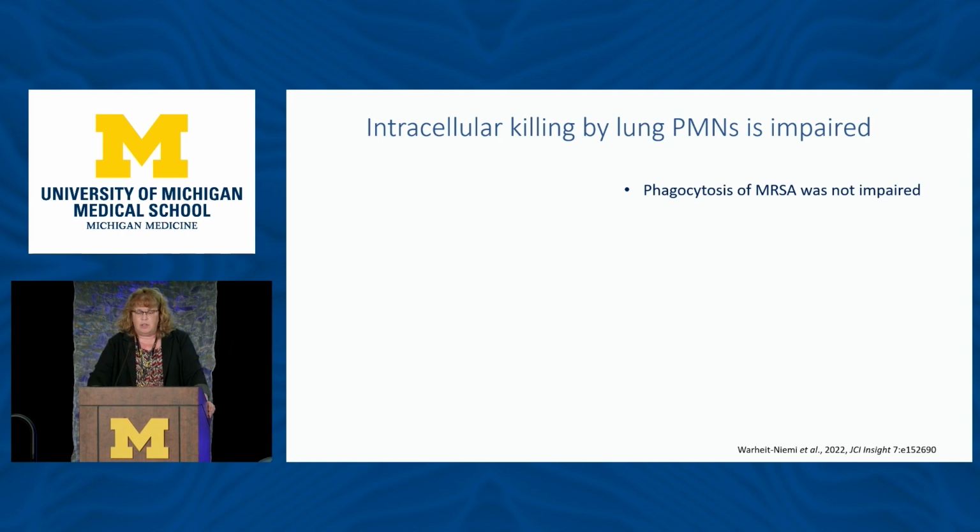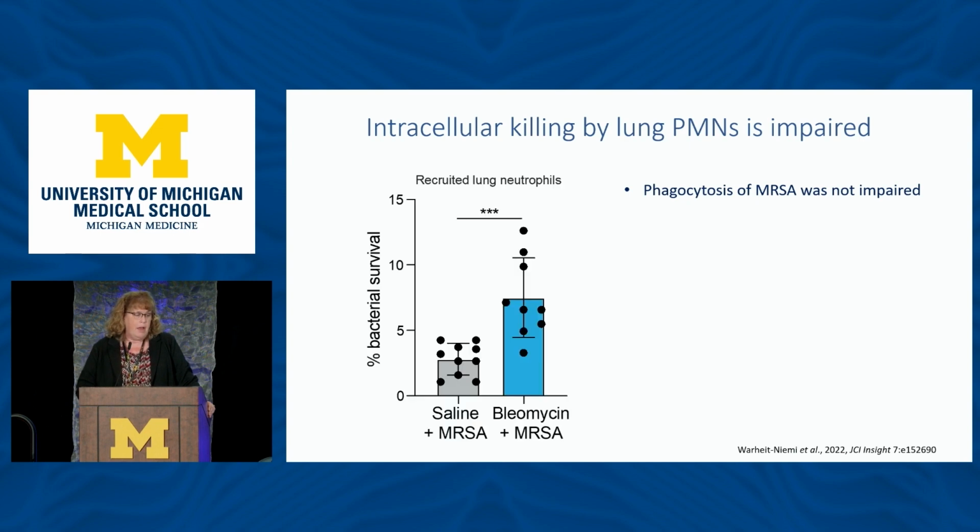So I will tell you, to make this story short, that it's not phagocytosis. The neutrophils from the fibrotic mice are able to engulf the bacteria, but they are not able to kill the bacteria that they can eat. And so this is a killing assay that actually accounts for the number of bacteria that are actually taken up by the neutrophil. And if you look at surviving bacteria in blue there, you can see that the fibrotic mice can't kill the MRSA that they're able to ingest into those neutrophils.